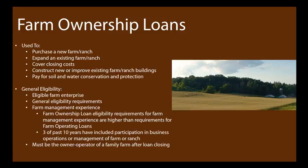As far as eligibility for these farm ownership loans, you're going to need to have one of those eligible farm enterprises. You're going to need to fit those general eligibility requirements that we went through, and you'll also need farm management experience. Now these particular types of loans, these farm ownership loans, are going to have the highest requirements for that farm management experience, higher than a farm operating loan or some of the others. And specifically, they're going to want you to have at least 3 of the past 10 years in what they call the participation in business operation or management.